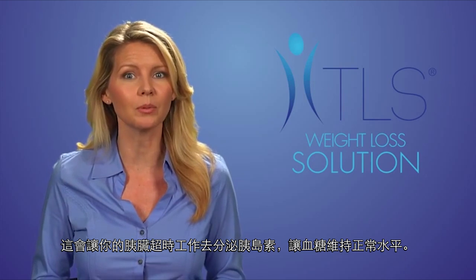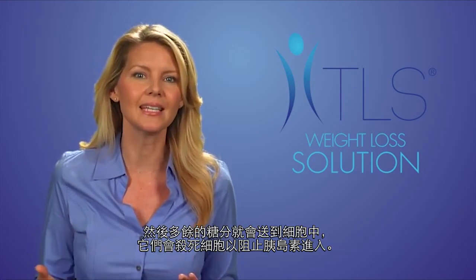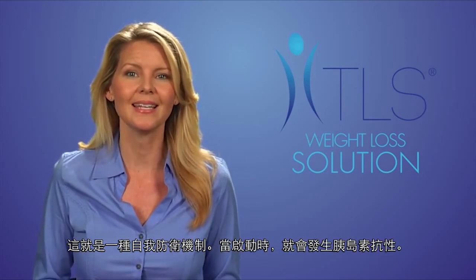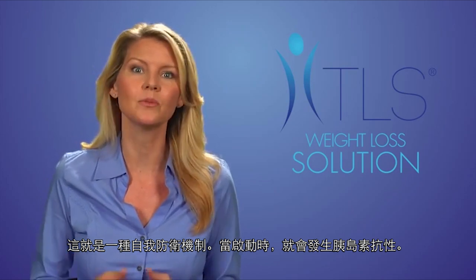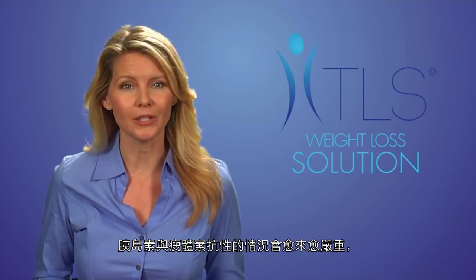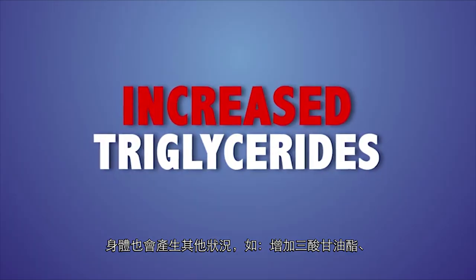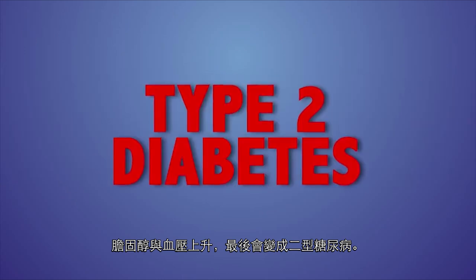Essentially, your pancreas is working overtime releasing insulin to bring your blood sugar levels to a normal level. Eventually, the extra sugar that is sneaking into the cells actually kills the cells to avoid insulin entering. It is essentially a self-defense mechanism. When this happens, insulin resistance occurs. If the problem persists, blood sugar levels continue to rise. Insulin resistance gets worse, leptin resistance gets worse, and other issues can occur like increased triglycerides, cholesterol, and blood pressure, and eventually type 2 diabetes.